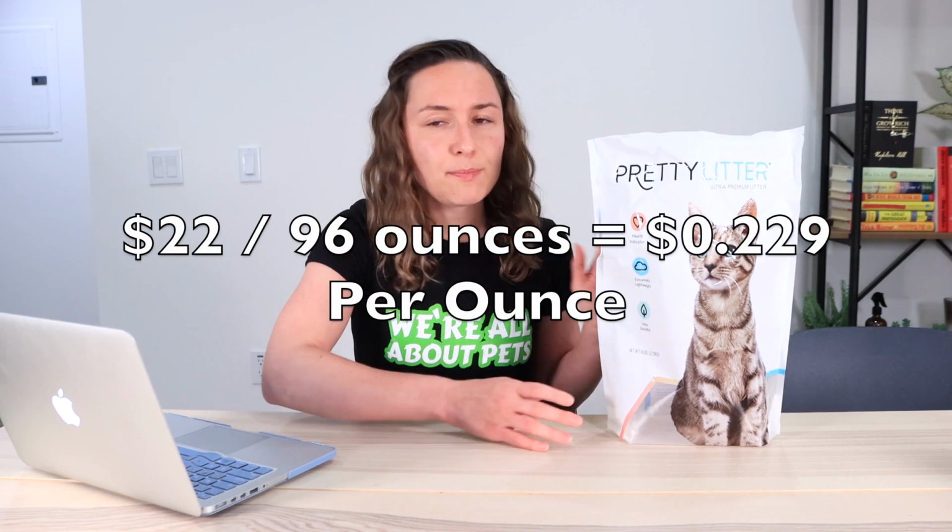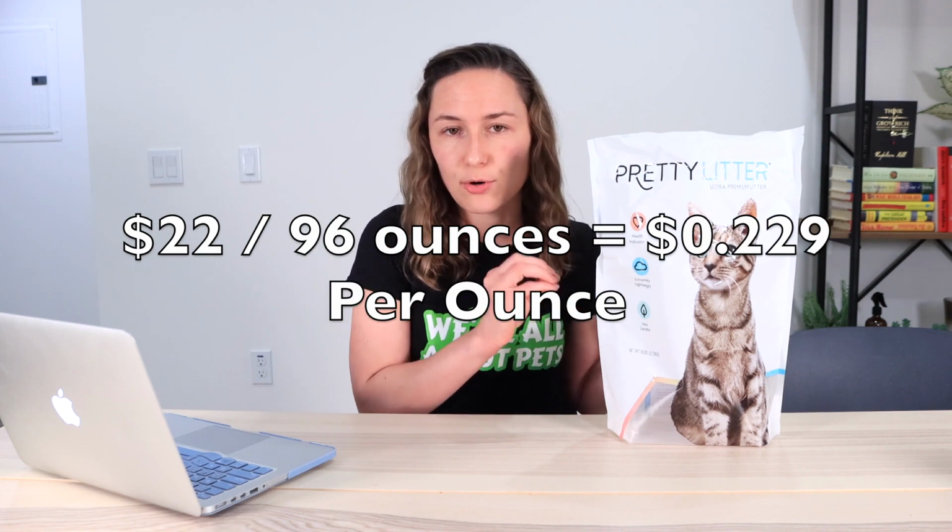And I think if you push it, you could make the $22 bag last all month. As I said, I probably would change it out maybe every 20 days or so. So maybe it would end up being like $30, $35 a month if I were to use Pretty Litter. So when I calculated the price per ounce, this ends up being about 23 cents per ounce for this 6-pound bag, which is 96 ounces.